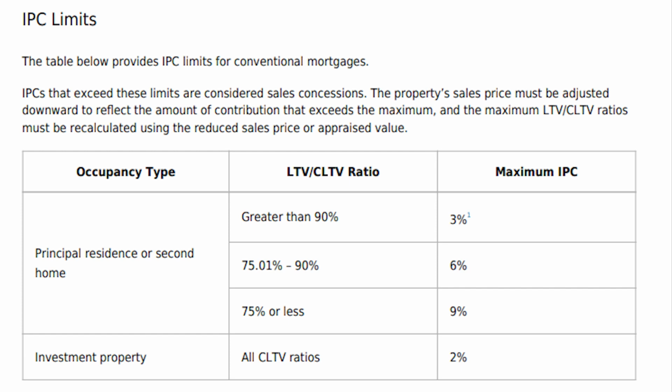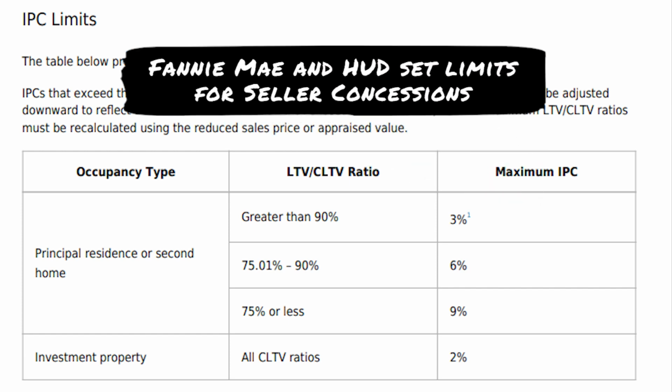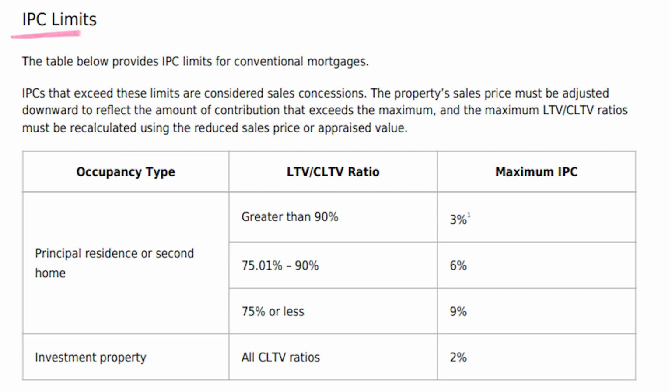Keep in mind that Fannie Mae and HUD set limits for seller concessions, and these limits vary by the type of loan and the amount of the down payment. They are referred to as interested party contributions, or IPC. Look here at the IPC limits.